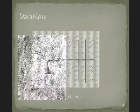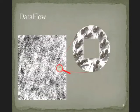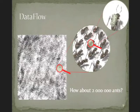Well, the next question is, what would be the analogy that one can use with Maxeler's approach? So what's here? What do you think? Let's have a look. Well, basically this is like using 2 million ants to do the same job. The assumption is that each ant carries a backpack with some data in it. Well, so how do we do the computation? What's the model here?